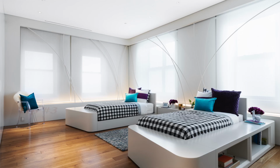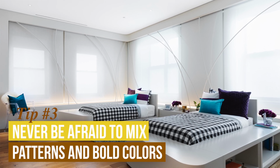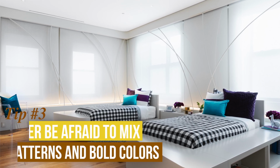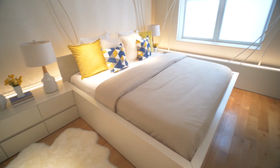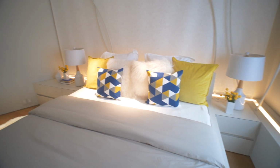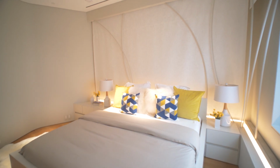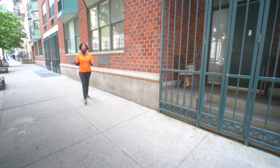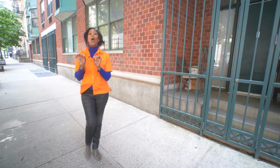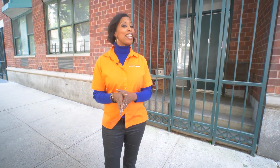So the takeaway tip from this particular room is never to be afraid to mix pattern as well as bold, bright color and a hint of tradition. This bedroom brought to life through an infusion of eye-popping colors like mustard yellow. The contrast between the yellow and the white makes a strong statement. Absolute perfection, a true architectural gem right in the heart of Soho, staged and styled and ready for the sale.